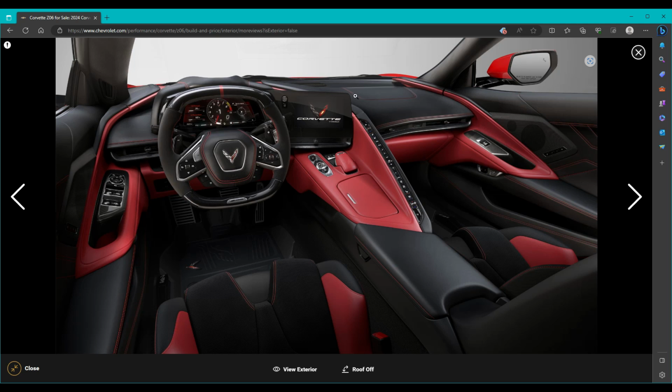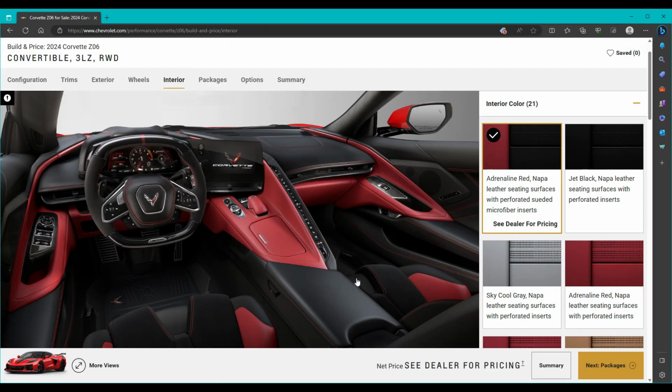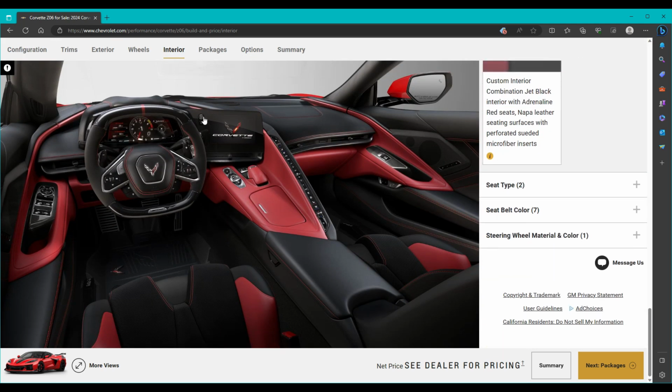I definitely don't want the full red, the dipped. I don't want that. I do want competition seats. So if I go Torch Red, this would definitely be the interior that I would go with. It just looks really nice. That's for sure the one I would do. And then seat belt, obviously red. Like I said, competition seats.